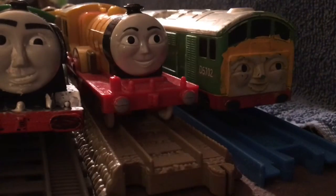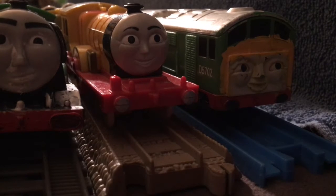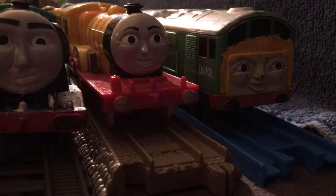Now, let's try Flying Scotsman. He works too well. We have to push him through. Again, this is just further proving my point that the chassis is way too low. So, we've compared how they stop, how they work. We've gotten some official Mattel insight.